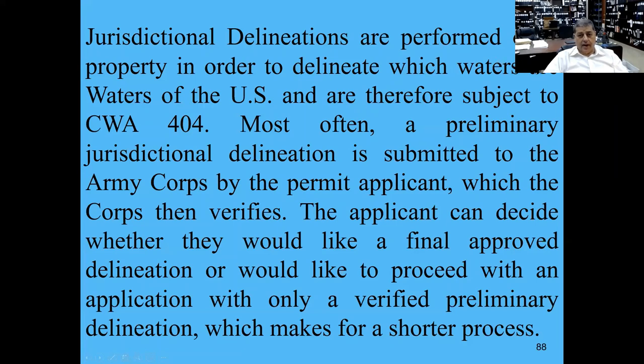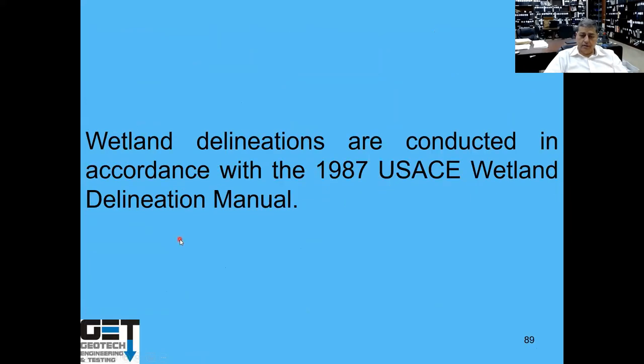Delineate which waters of the U.S. and are therefore subject to Clean Water Act 404. Most often a preliminary jurisdictional delineation is submitted to the Corps of Engineers. You fill out a small application and they tell you if it's likely to be a wetland or not. And then you can follow through based on that.